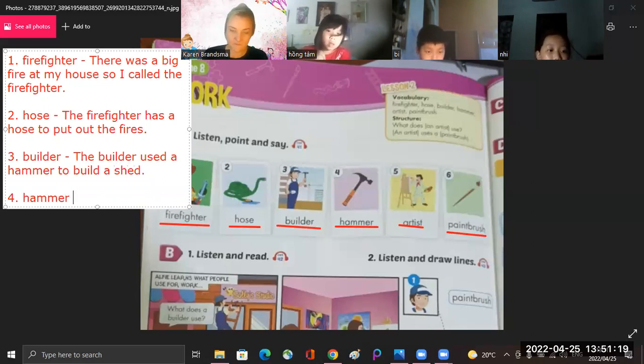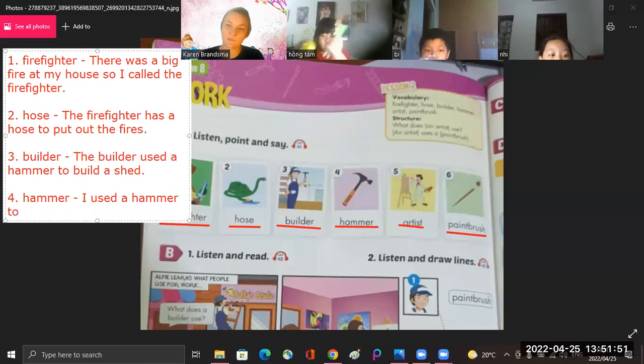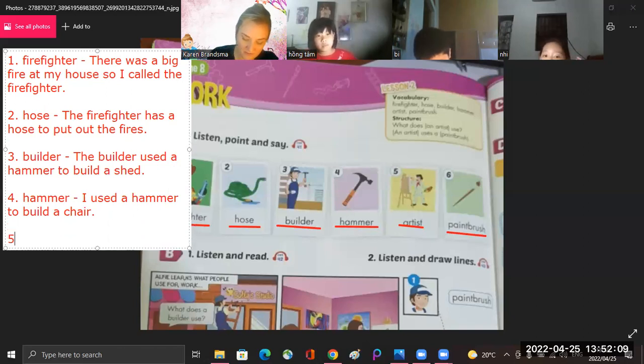Hammer. The builder had a hammer to build a shed. Okay, different sentence with hammer. I want a new sentence, different one. I used the hammer to build a chair. Okay, a chair. Let's say to build a chair. Okay, last one, Hong Tam. Oh, not last one. Number five, sorry.